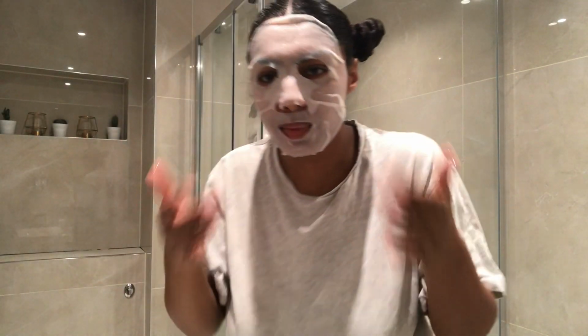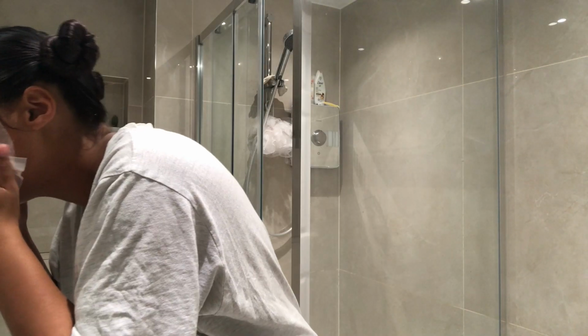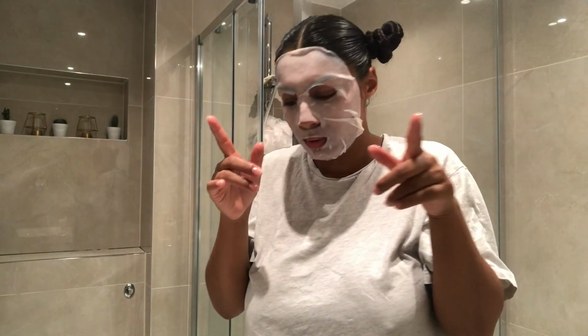I just don't think I have a big enough forehead for these masks because there's always loads hanging over. Okay, and now I will be back in 15 minutes. So you legit can't see me because my room is really dark. I've just got my little fairy lights on.